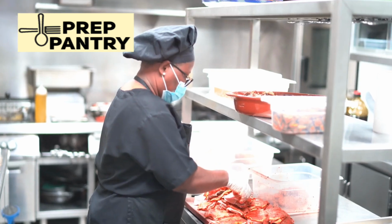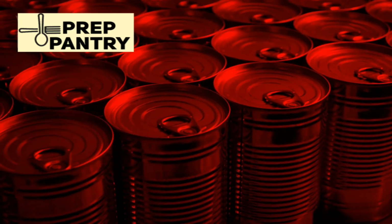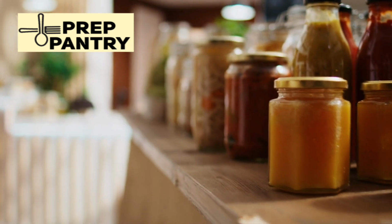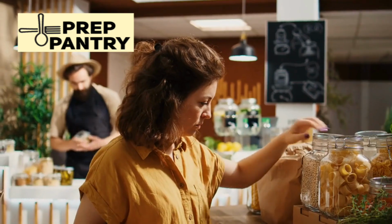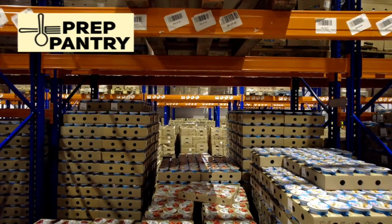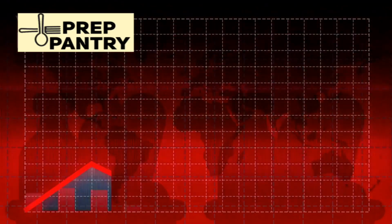Here's the bottom line. Food shortages can be incredibly stressful, but with a well-stocked pantry, you'll be ready for anything. The 12 items we covered today are affordable, versatile, and easy to store. They form the perfect foundation for your emergency food supply. Don't wait until shelves are bare. That's when prices spike and options disappear.